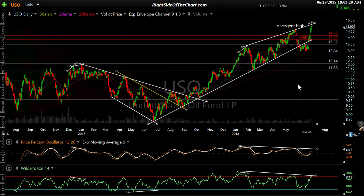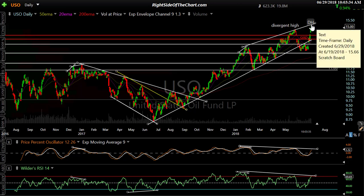I see not just a pause in this rally. I see a sharp correction coming soon, a substantial one. We had a divergent high right here. That was pointed out a few months back. We had a very sharp correction afterwards. And now we pushed up, and this is a near vertical rally. It's also another divergent high.